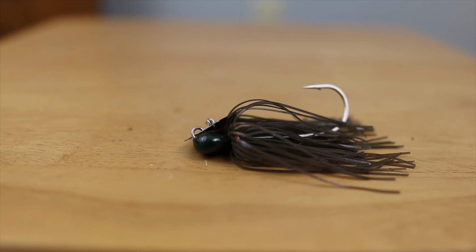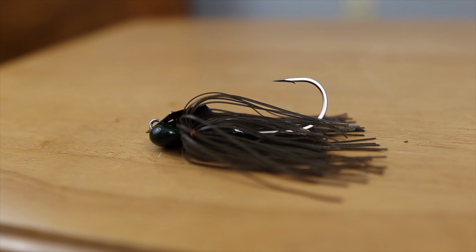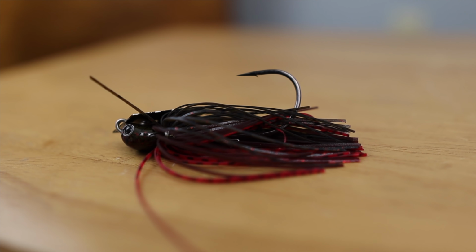As for color selection, I keep it really simple. I like a green pumpkin. Always have to have a green pumpkin with you. Especially early spring, those fish are feeding heavily on bluegills. If you have clear water, a green pumpkin is hard to beat. And then I always like to have a little bit of red in my bait. So this is the Heights Hot Crawd Jackhammer chatterbait. It just has a little bit of red at the bottom, but it is overall a green pumpkin base. So it still looks natural, but if you have a little bit stained water, that red pops a little bit and it can draw them in. It has that contrast you need.